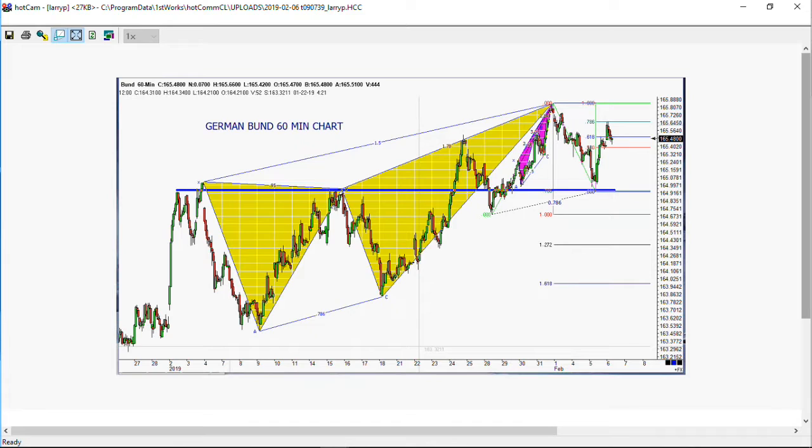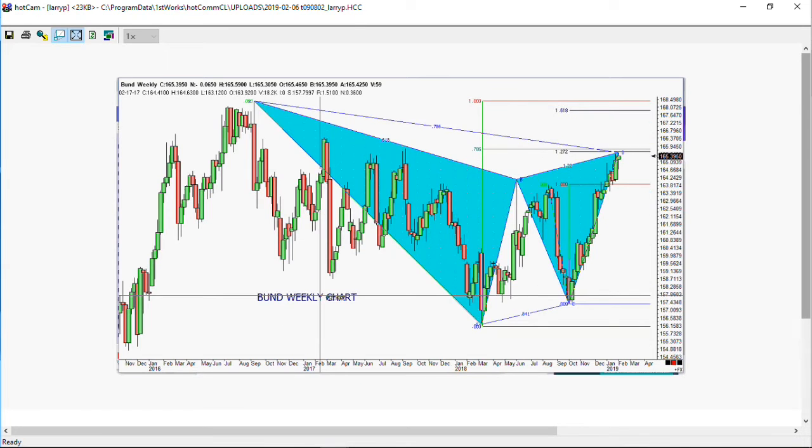In fact, I'll bring this up here so you folks can remember it because it looks like it's correct. Now, if we get above 166, I assume this probably would be a failure. But right now, it's acting pretty much like what we would expect it to act like, but we'll have to wait and see. We've got some inside information, boys and girls.